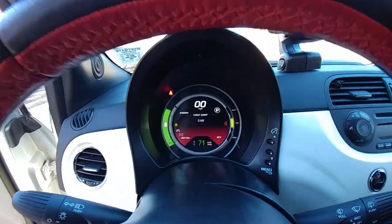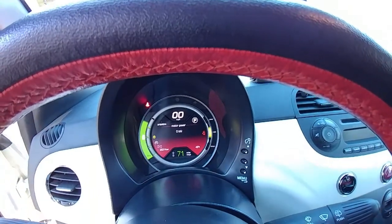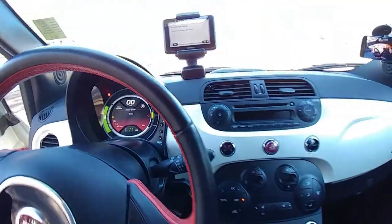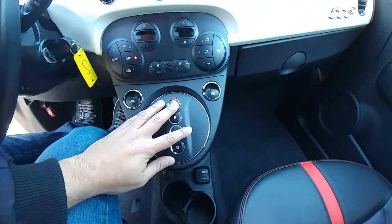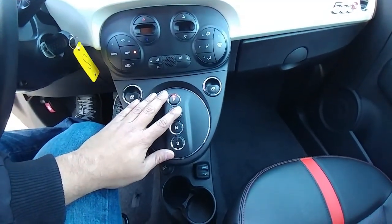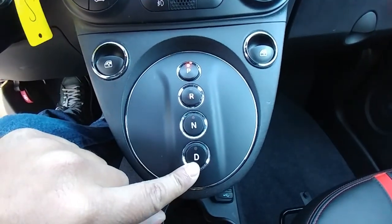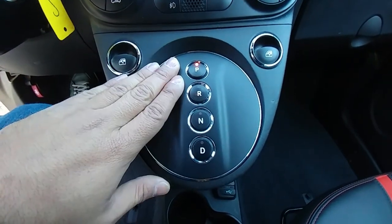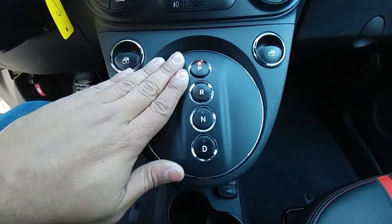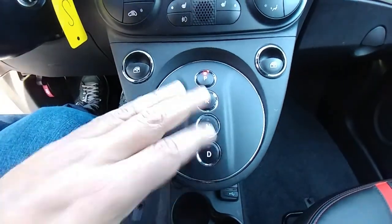Let's see if we can see other stuff. Cruise control ready. Cancel it. Looking at this, there is no lever for the transmission. It's just buttons, and I love it because this is very supercar like. The Tesla has this, the Alfa Romeo 4C has this, Ferraris, Lamborghinis, they're departing from the regular lever for the transmission. So I like this.